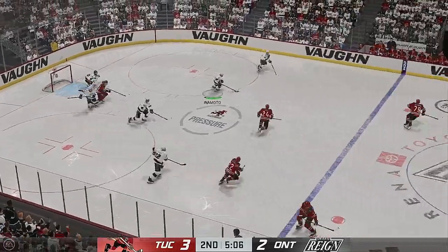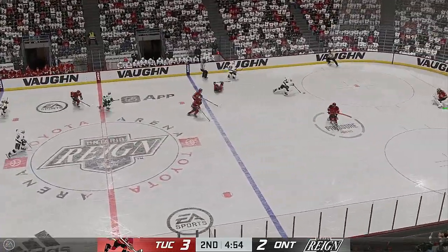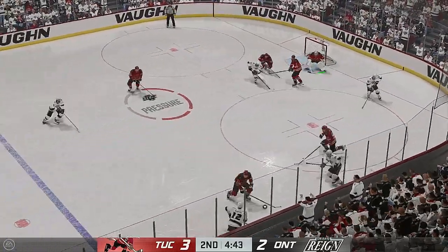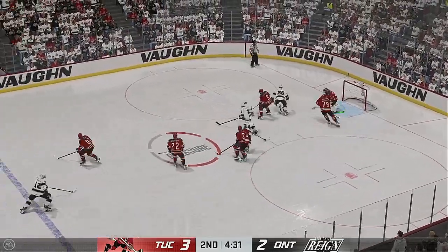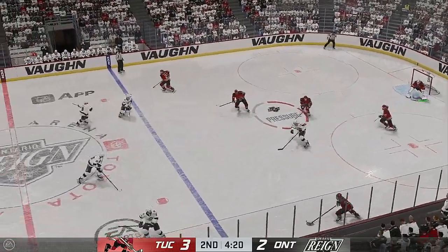Ontario's looking to break out of their own end. Here's a short pass to Ward. Tucson's got possession at center. The Reign have it on the attack. And a strong effort on that play. Valalta's been outstanding tonight, James. I mean, he's made the saves he's had to and really given his team an opportunity to win. You can't ask for more than that.